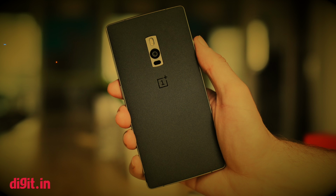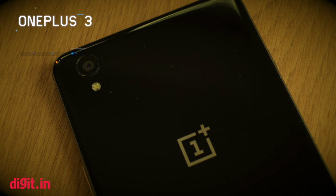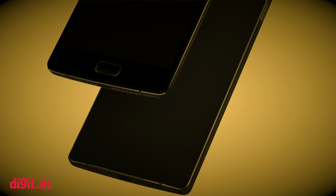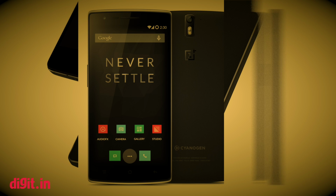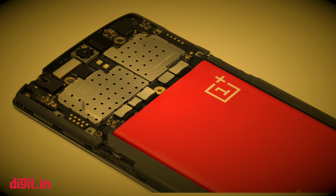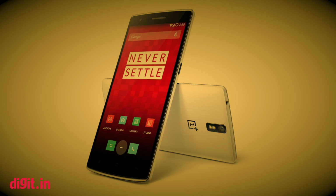We expect the OnePlus 3 to be the comeback device from OnePlus, if the forums are anything to go by. It is expected to have a 5-inch 1080p display with the Snapdragon 820 SoC powering it, 4 or 6GB RAM, 32 or 64GB storage. All these are of course rumored specifications and we can't wait to see what OnePlus has to offer with the OnePlus 3.